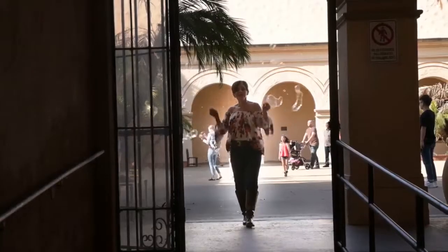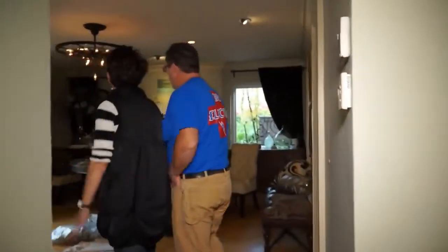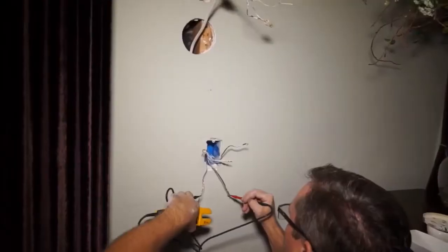And number 7, ceiling lights. That is the first subcontractor into a project, the electrician, because he makes a mess of your ceiling and you're gonna have to patch it before you paint.